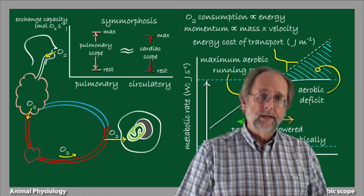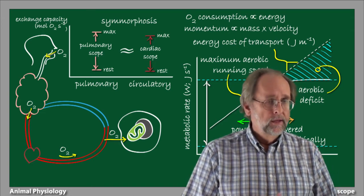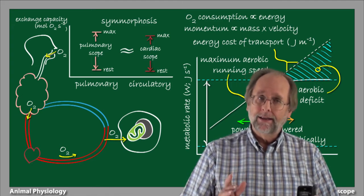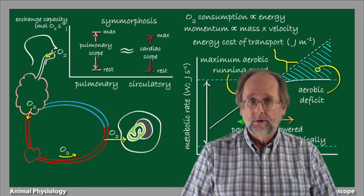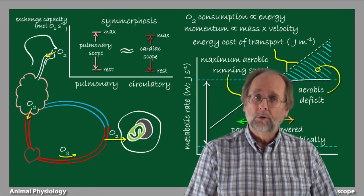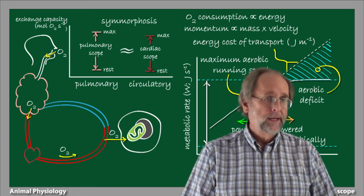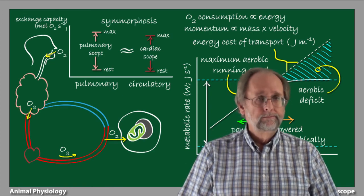Another interesting thing we can say is that these scopes for exchange capacity are what set the aerobic scope. We've already seen in comparing energy wastrels and energy misers that the principal difference between them is in the mitochondrial densities and in their metabolic capacities. The more mitochondria and surface area within mitochondria to support oxidative metabolism, the higher the potential oxidative metabolism will be. How high that metabolism can actually get will depend upon the capabilities of the supporting infrastructure, so to speak, namely the lungs and circulatory system to deliver oxygen to them.